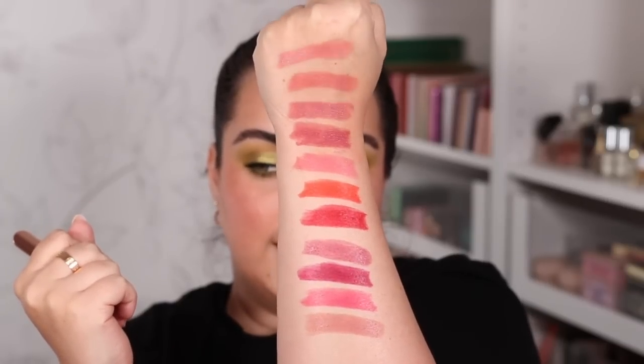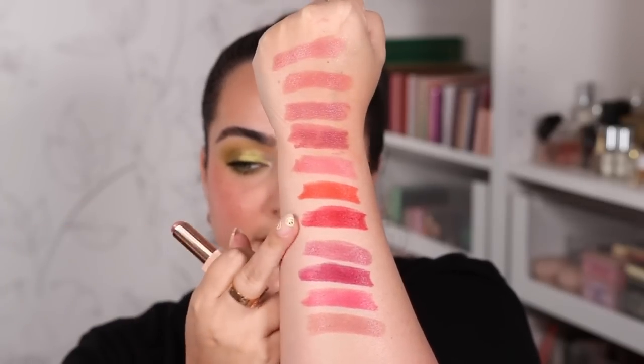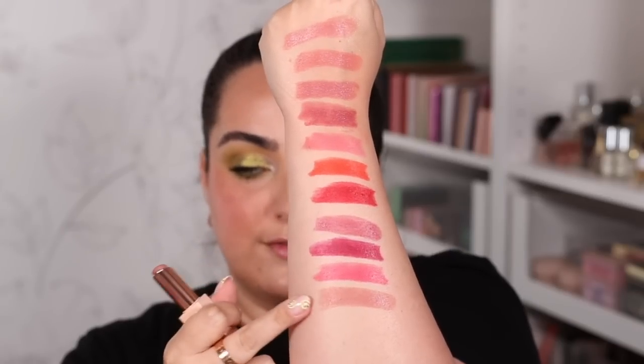Here's the shade Acceptance, Kindness, Inner Beauty, Passion, and Self-Love. As you can see, these are super creamy, very nice and pigmented. And so these are the shades that I already had in my collection. Let's start with the new shades. This one is Empower, Confidence. That's a pretty red. Gratitude, Faith, Beauty, and Grace. So these are all of the BK Beauty lipstick shades. That red is beautiful. I also love this nude down here.